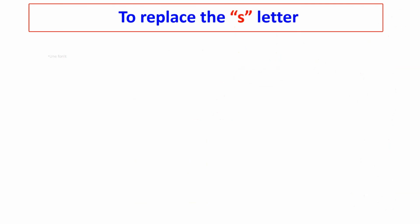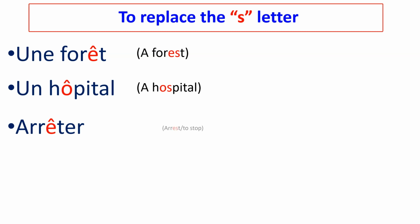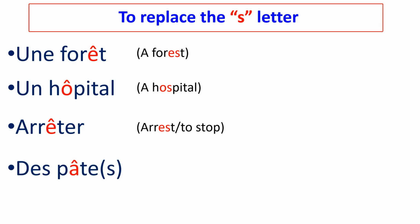Une forêt, a forest. Un hôpital, and we do the link, un hôpital, a hospital. Arrêter, it means to arrest, to stop. Des pâtes, some dough, some pasta. Des pâtes can mean both.